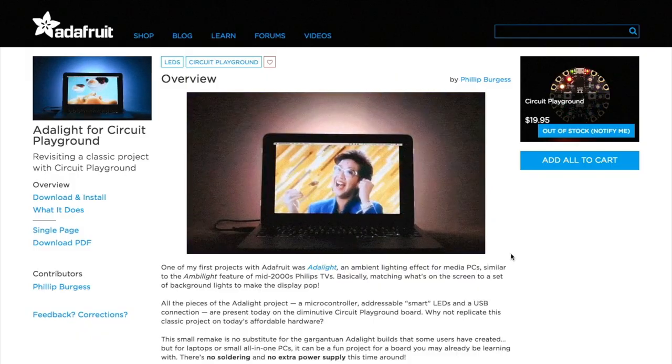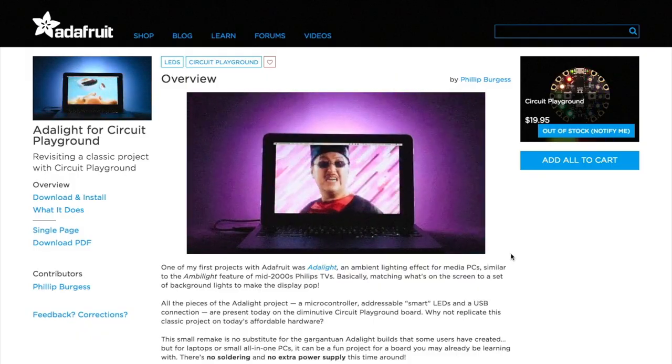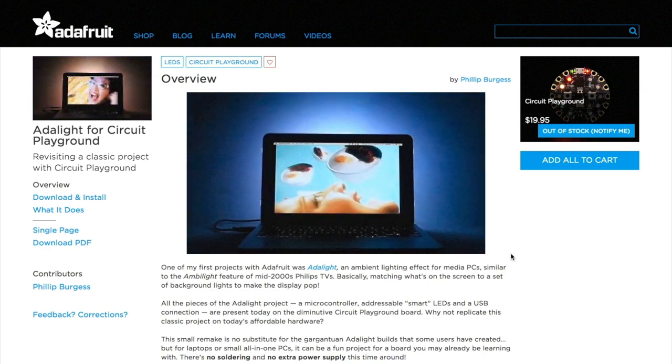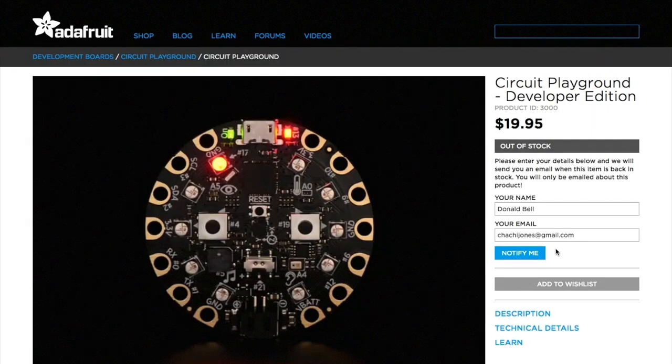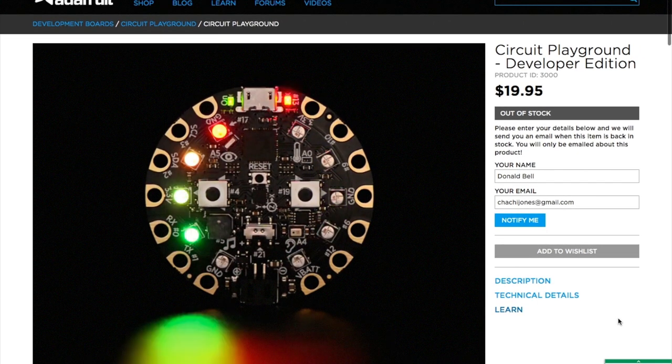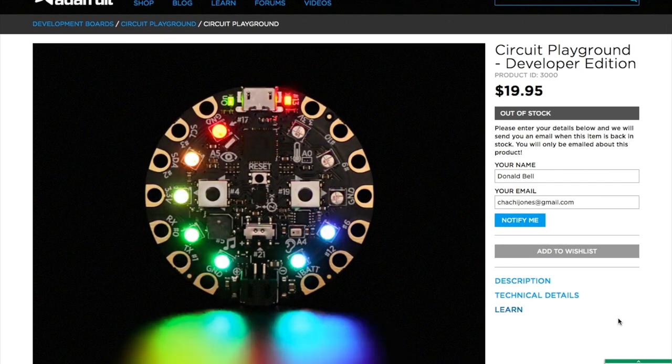Finally, for a cool, cheap, no-solder electronics project, check out the new Circuit Playground version of the Adalite project by Phil B at Adafruit. All you need is a $20 Circuit Playground board and a USB cable, and you can quickly give an Ambilight-style background lighting effect to a small computer monitor or a laptop screen.